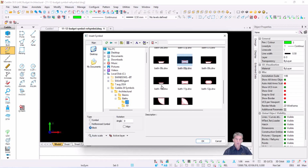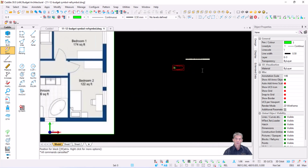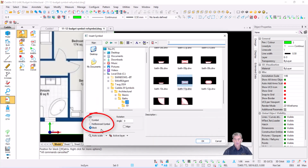So if I set it to block, I'm going to select my bath, I'm going to say OK, I can place my bath, press escape. I can then either go on the left hand side, insert symbol, or I can press spacebar. Now you will see that my type remains as bringing in the symbols as blocks.